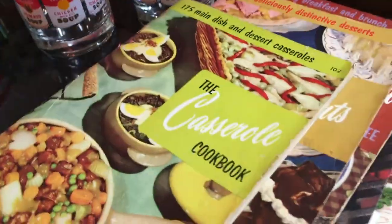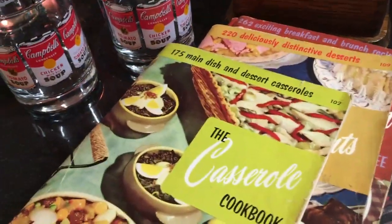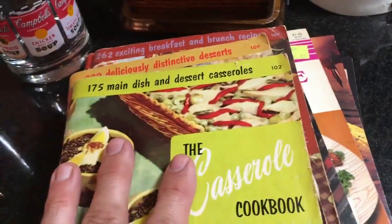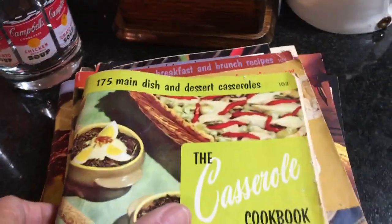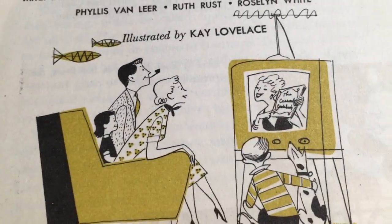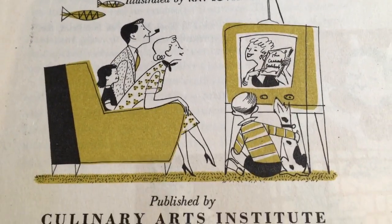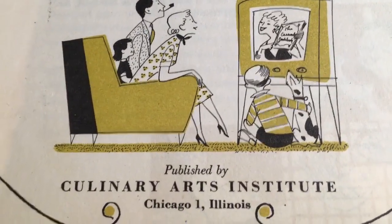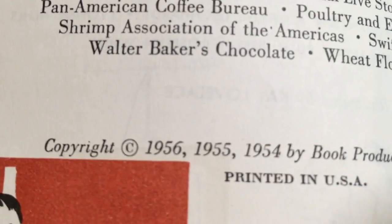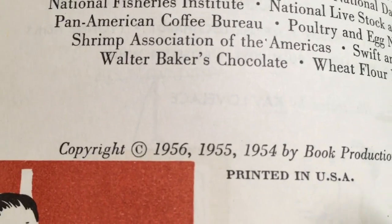And then finally in the front here, I grabbed for $2 this bag of recipe books. I really got it because I think the first six of them are in a series. Now this series is all from, look at this. Published by the Culinary Arts Institute of Chicago, Illinois. And they're all dated 56, 55, 54, so right in the mid-50s.